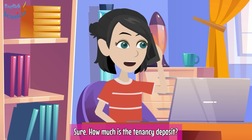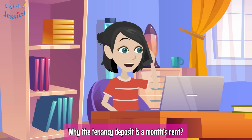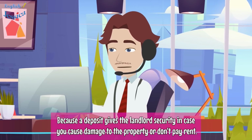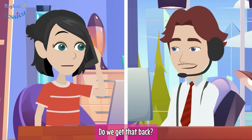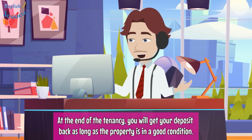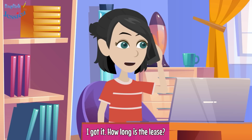Sure. How much is the tenancy deposit? It's a month's rent, $1,200. Why is the tenancy deposit a month's rent? Because a deposit gives the landlord security in case you cause damage to the property or don't pay rent. Do we get that back? Sure. At the end of the tenancy, you will get your deposit back as long as the property is in a good condition. I got it.